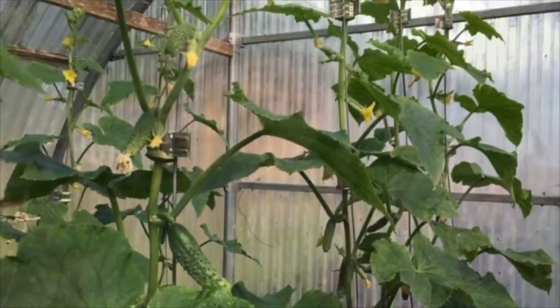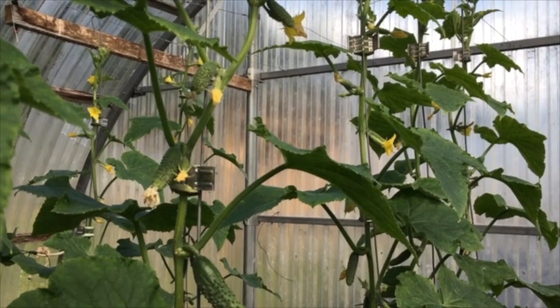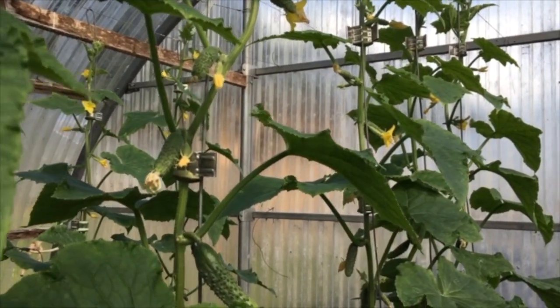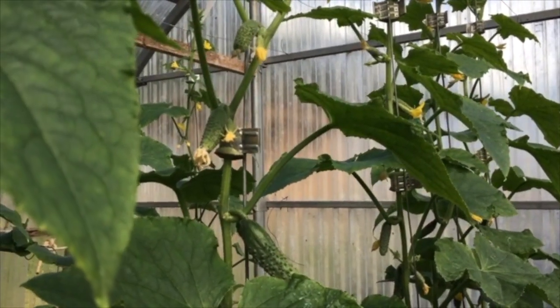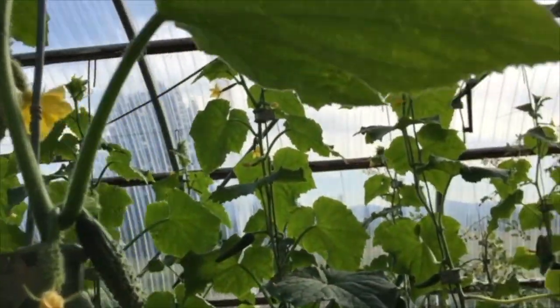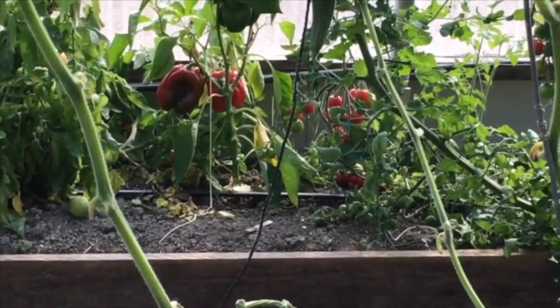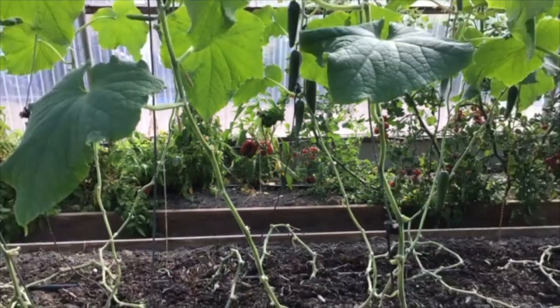Bees. How do these get pollinated? Well, these are parthenocarpic, so they're self-fertile. Do you have any pests in your cucumbers? Or is that not really a problem? No, mostly the problem with those is mildews.